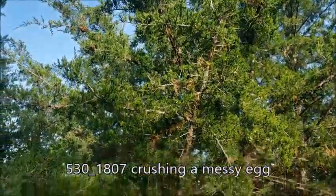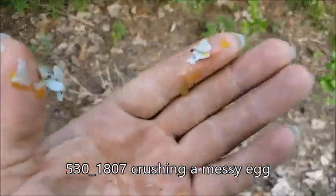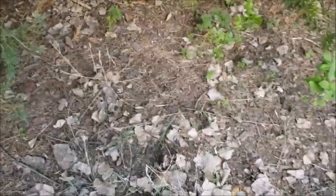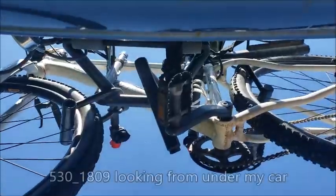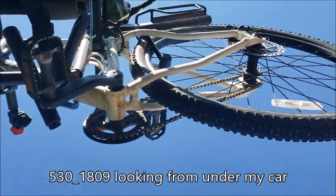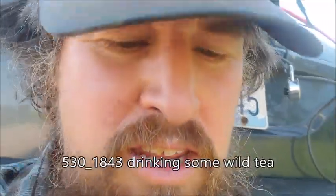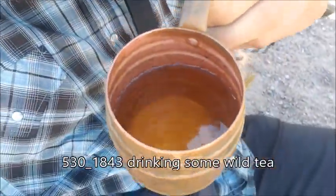Well, I don't see the nest for it, but I got this little egg here. Whoa! There was stuff in it. Oh, no. Yeah, boiled catnip leaves aren't too bad. It's still a little warm for me. It's got a hint of mint to it, cat mint.